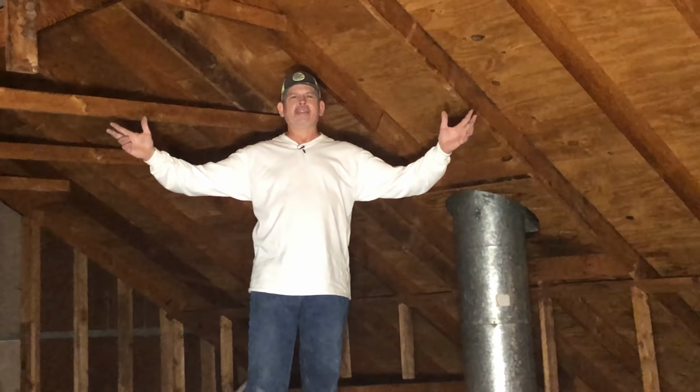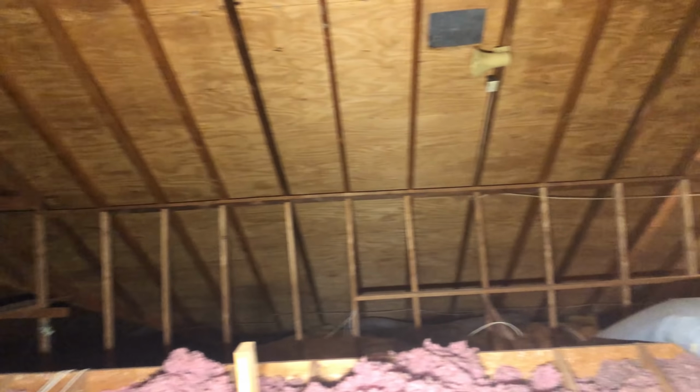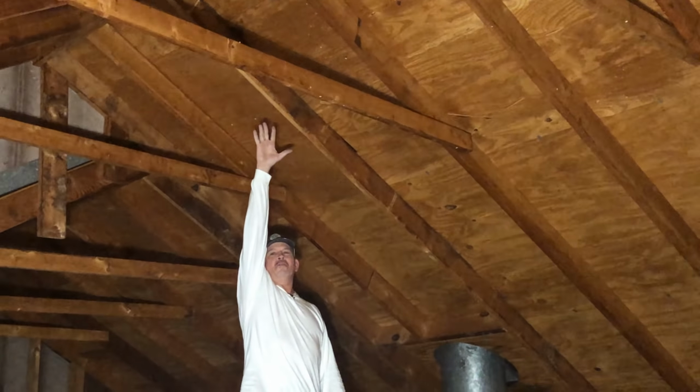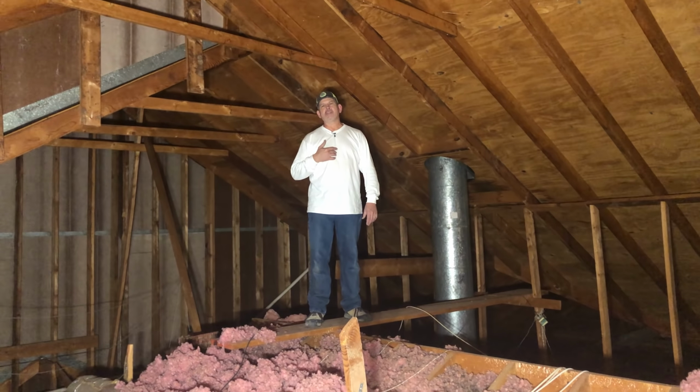But if you think this is a lot of room, check this out. Look how big it is up here in this attic. This thing is like Carlsbad Caverns. I'm pretty sure the Saints could have a practice in here, don't you think, Jordan? Yeah. I mean, I'm standing on the cathedral ceiling and I can't even touch the roof.